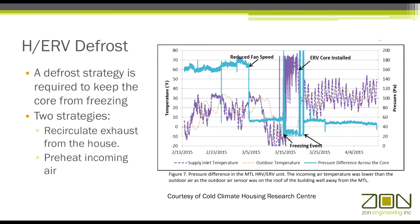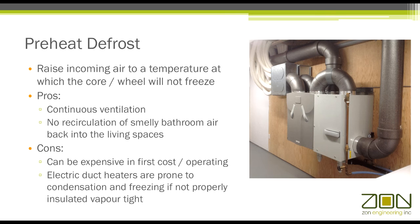The drawback is that your continuous ventilation in your airtight house is now discontinuous, and it's stopping, and it can stop for 20, 30, 40 minutes out of every hour, depending how long it takes for it to warm itself back up. And as we talked about, recirculating back into the airspace. So the other option that we're seeing put in is a preheat. This is done a few different ways, but basically the idea is you keep your ERV running and you introduce heat upstream so that there's not cold air being introduced into the heat recovery ventilator.